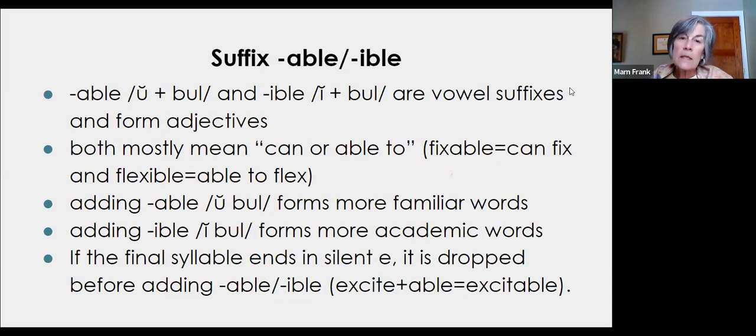The next slide specifically explains the suffix or suffix set. Let you take a look at that yourself. Notice that ABLE forms more familiar words, and IBLE is added to more academic words.